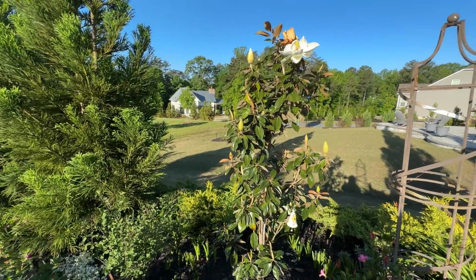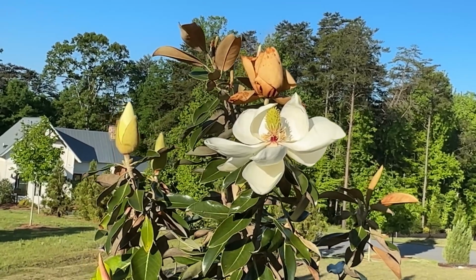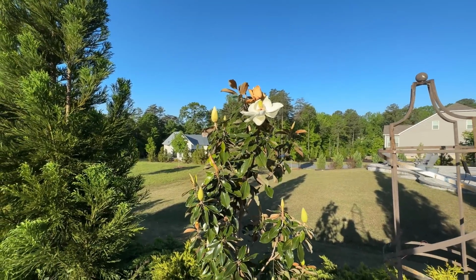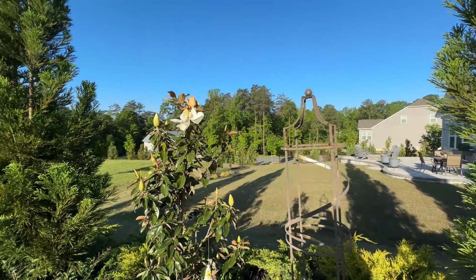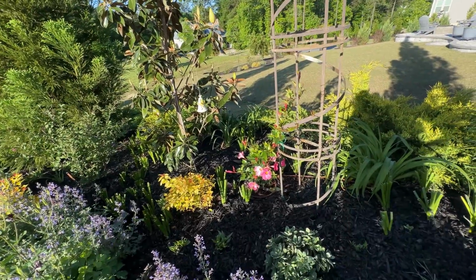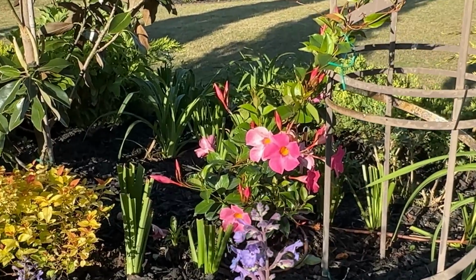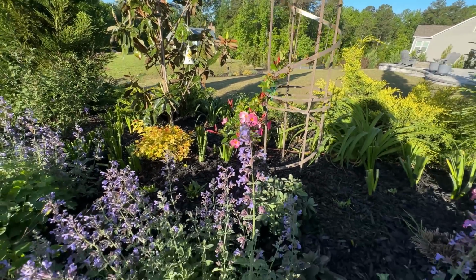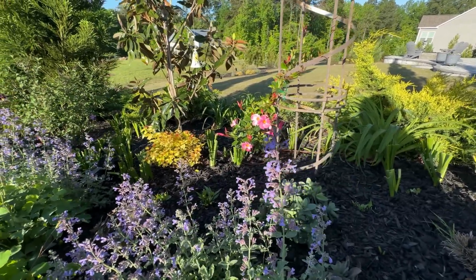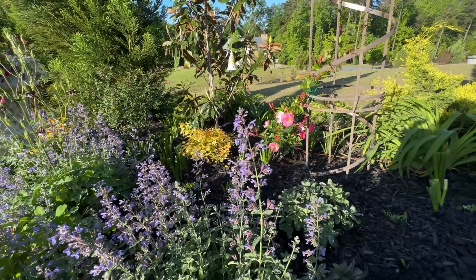And I do have a bloom on my magnolia there. I have an obelisk, mandevilla growing on that. This is a really pretty color. Look at this pink right here with it. This pink and purple, and yellow.